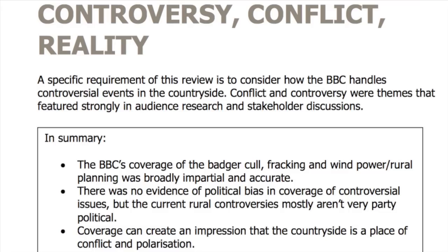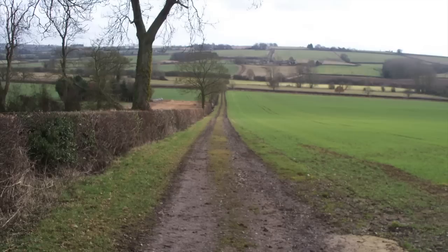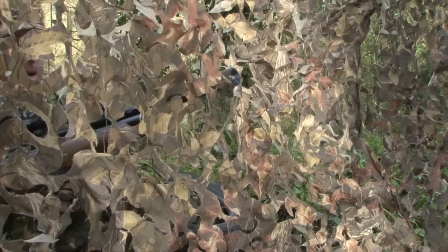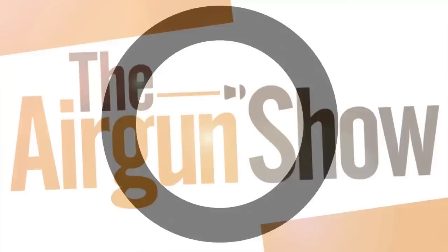And finally, is the BBC's coverage doing enough to support airgun shooters? A new BBC report says the corporation is failing to represent rural dwellers adequately. It found there was room for improvement in how countryside issues are covered, and urged the BBC to appoint a senior editor with responsibility for rural affairs. Shooting organisations have told the BBC it needs to see further than its London news desks and stop polarising complex issues into simple for and against arguments. That was the Airgun Show news.